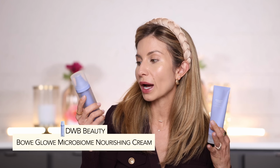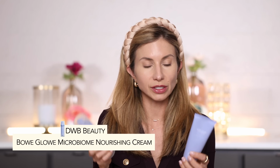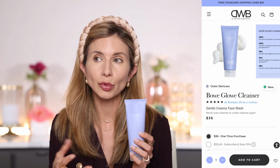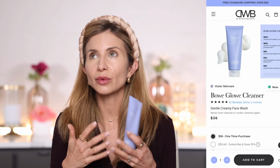This is the Bowe Glow Cleanser. It's a gentle, creamy face wash. And then the Bowe Glow Microbiome Nourishing Cream. So this is your moisturizer. I love these 2 products. What I love about this is it's a gentle cream moisturizer. I've talked about this, my skin's dry over the last couple years, and when I'm doing my skincare routine, I don't want that really tight, clean feeling that I used to strive for.